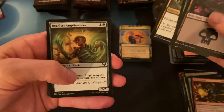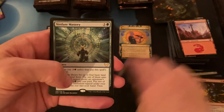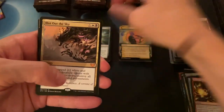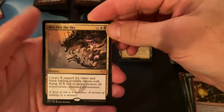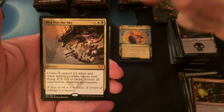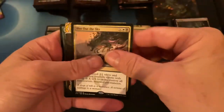Containment Breach, Needlethorn Drake, Reckless Amplimancer, Brog Befuddler, Arcane Subtraction, Square Up, Maelstrom Muse, Verdant Mastery. Further rare there. Ooh, there we go. Get a mythic. Nice. Blot Out the Sky. Create X 2/1 white and black Inkling tokens with flying. If X is 6 or more, destroy all noncreature, nonland permanents. So, what comes first? Tokens, or destroy everything? Probably just destroy everything and then get your tokens.